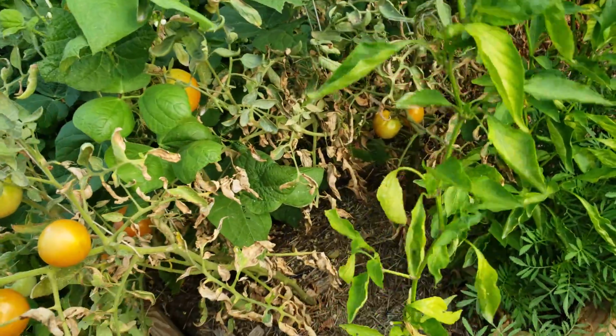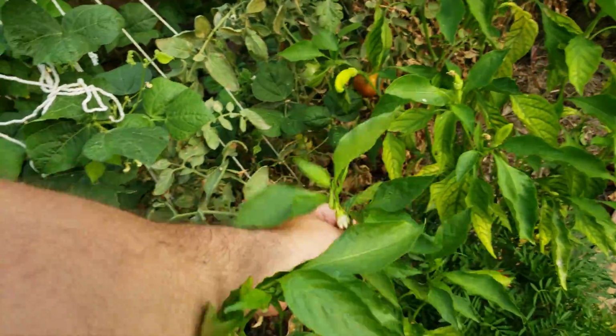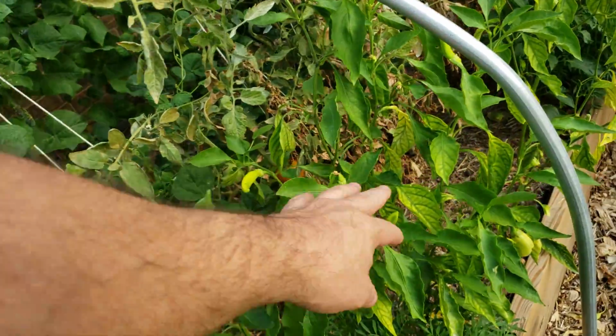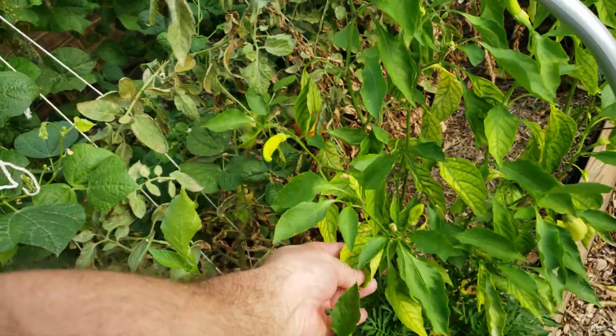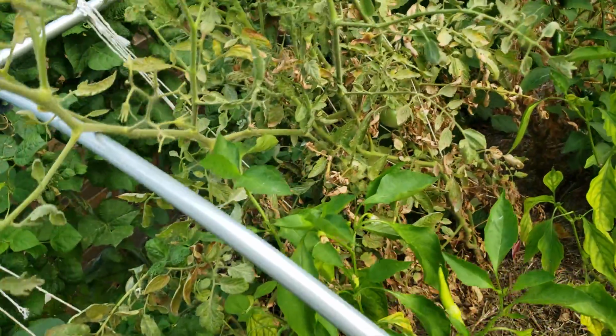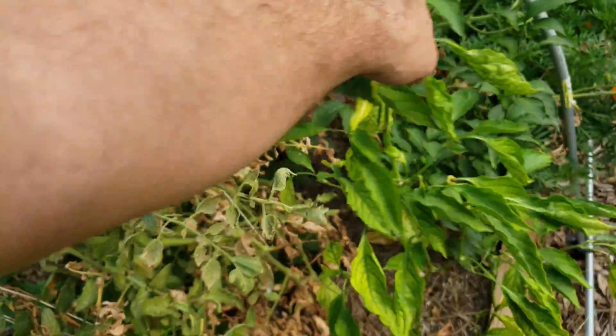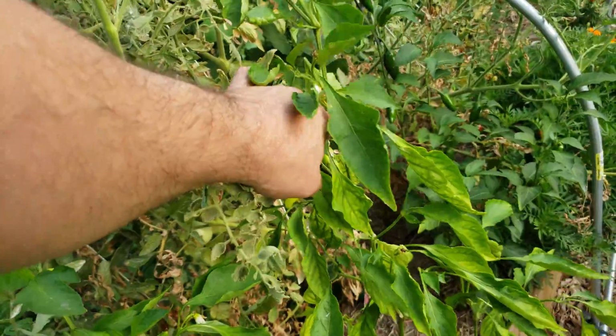In front are peppers, which I think are getting a bit shaded out, but maybe that's okay with this heat. They could use a little shade. They look a little peaked here. Make sure they're getting their nutrients. I might have to come out here and give it a little nutrients. I might have to also stake it up a little bit. He's getting kind of tall and spindly.